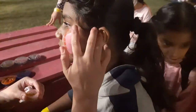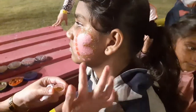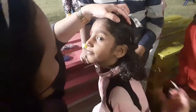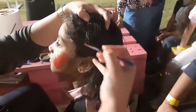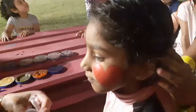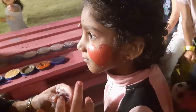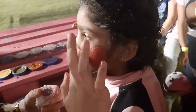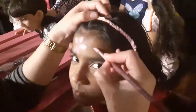Then they will also put glitter. I chose gold glitter. Yes. This is fun. So this is Smita, she wants a heart, it's a very nice heart, she chose red color for the outline and she is going to use pink for inside. Now they are going to add glitter. This is Pranita. Soon it's my turn to come.